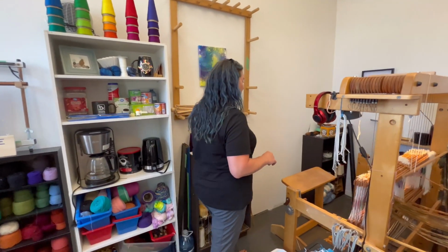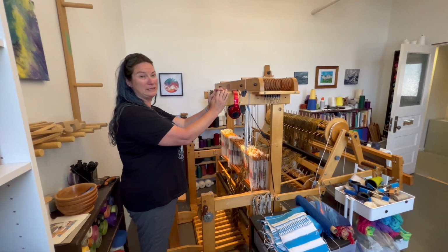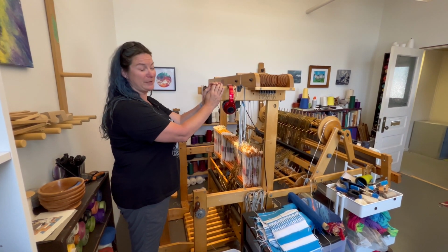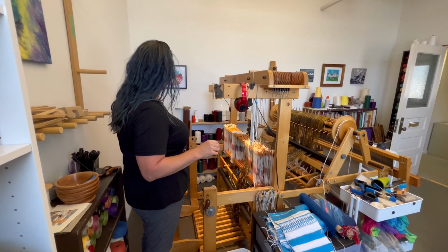And then I go, this is my loom. This is my favorite big loom. This is my AVL folding dobby loom. It does not have a dobby. So all of the mistakes I make are mine, but I'm okay with that.